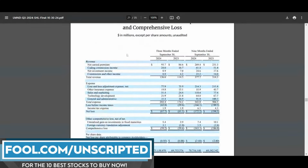And here's the key. You start digging through, your net earned premium went up a lot more than your loss and loss adjustment expenses. Your underwriting is better. Now, some other couple things. Sales and marketing, this is the big one. Sales and marketing is up substantially. This is the thing that's driving your expense. If you look at their other expense lines, technology and development, general administrative expenses, those are actually coming down to flat. So that's good.